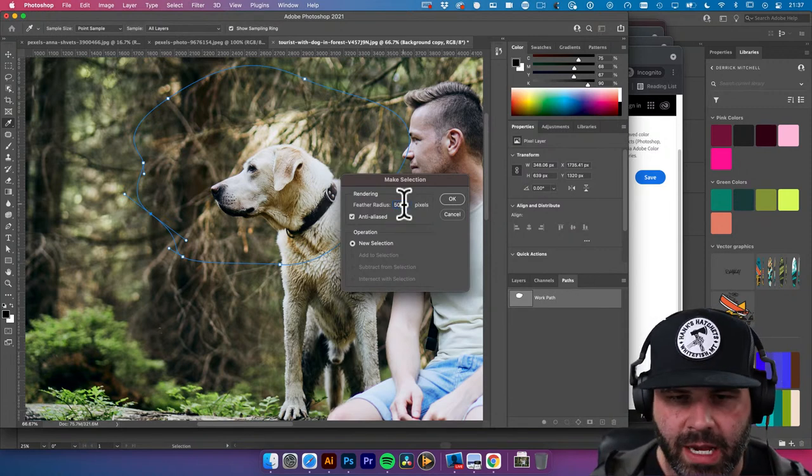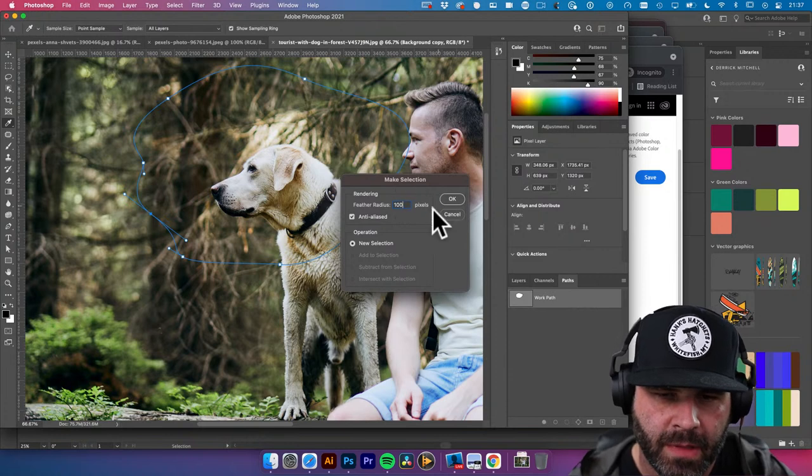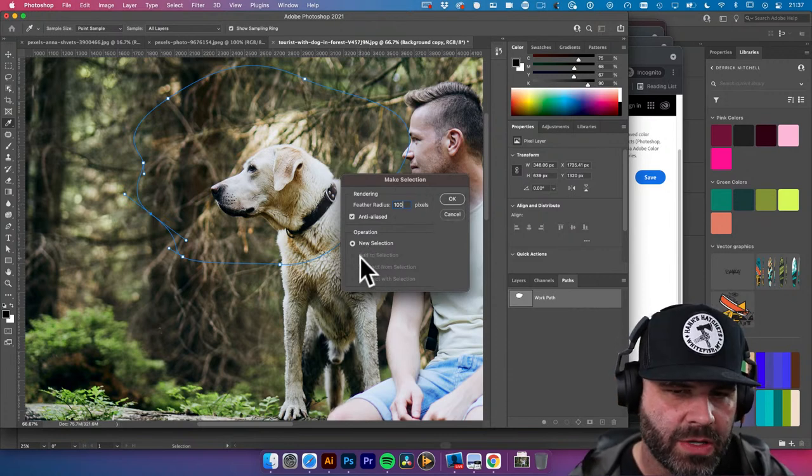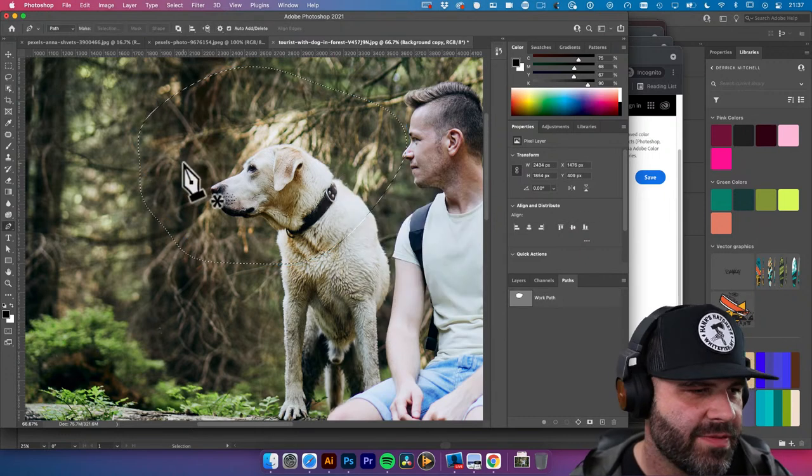Or I could feather the heck out of this. Let's call it 50 or maybe even 100 pixels. And down here, I can make a new selection or add to a selection. So let's go ahead and make the selection. I'll click OK, and it's feathered it.